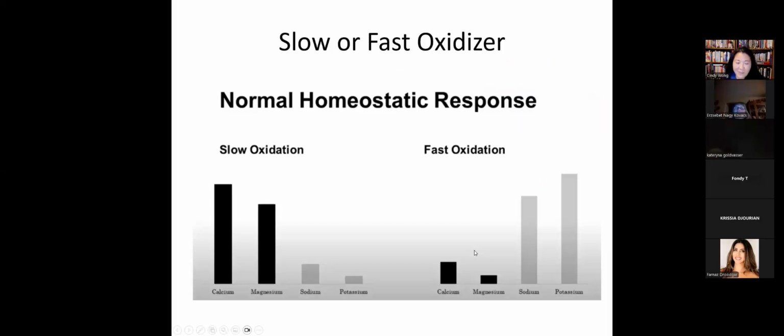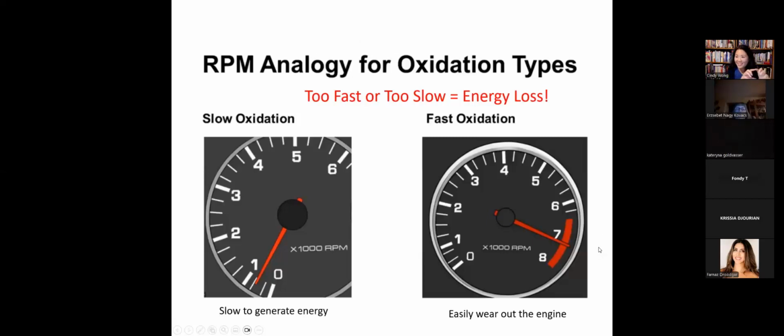No. Okay, so when you get the reading back, there's something called a metabolic response or metabolic profile. If somebody has high calcium, high magnesium, and very low sodium potassium, they're usually considered a slow oxidizer. Oxidation or metabolism is how quickly you convert food to energy. So if you convert it really slowly, that means you're a slow oxidizer. If you're a fast oxidizer, this is how the graph will look from your hair mineral test. You're going to have low calcium and magnesium and high sodium potassium. So this is something that I would look at in that little square in that section.